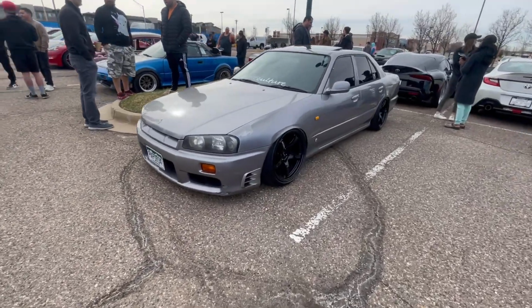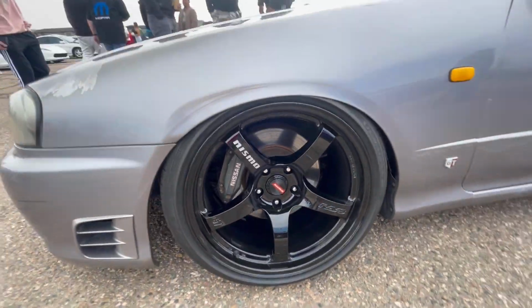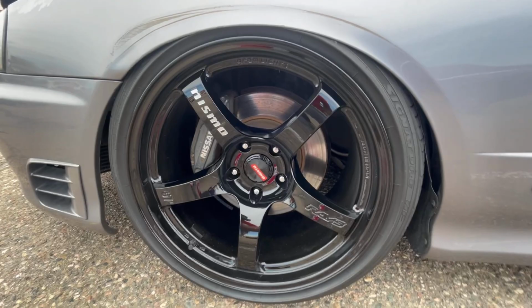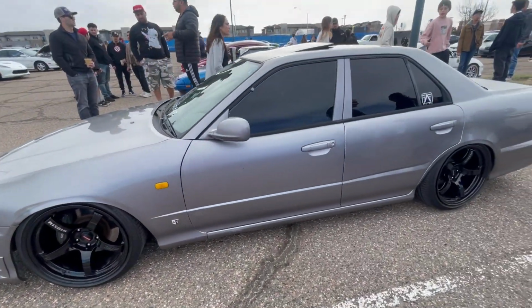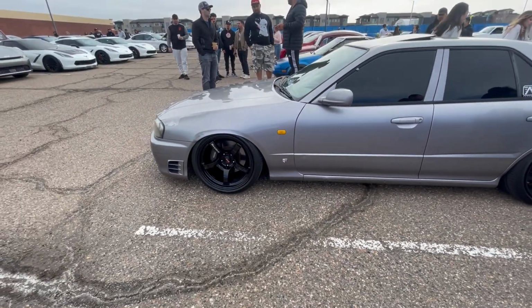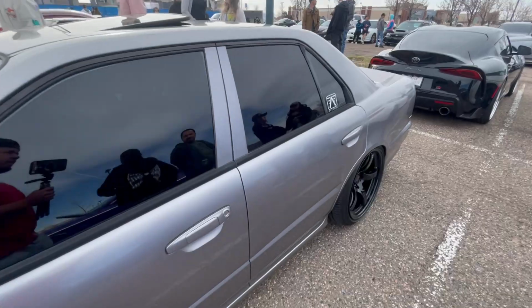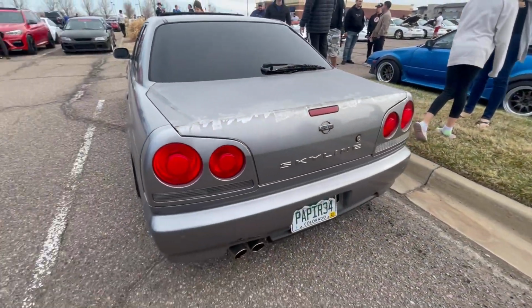I need one of these, bro. Save up for one. Those are Nismos. These were on sale last time too. I was gonna get them for the Q50, but this car is a lot smaller though. In person, a lot smaller. Maybe it's because it's slammed, but damn, bro.